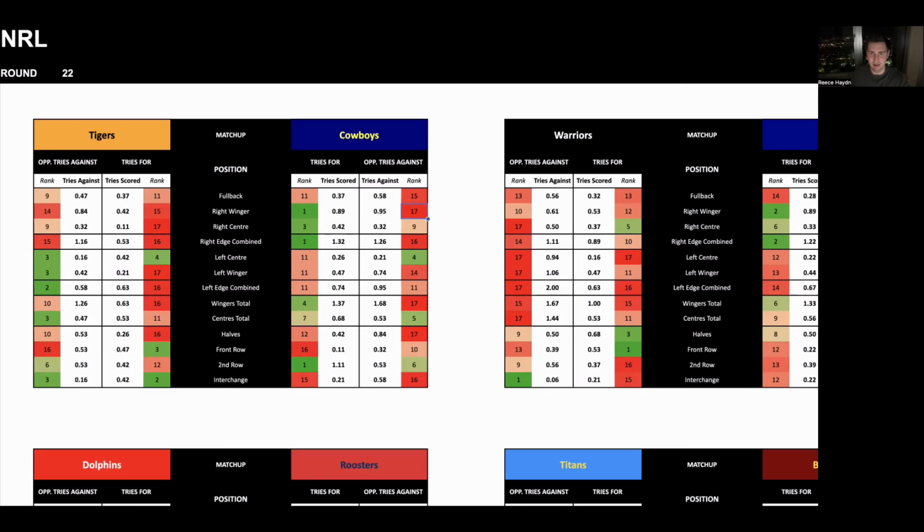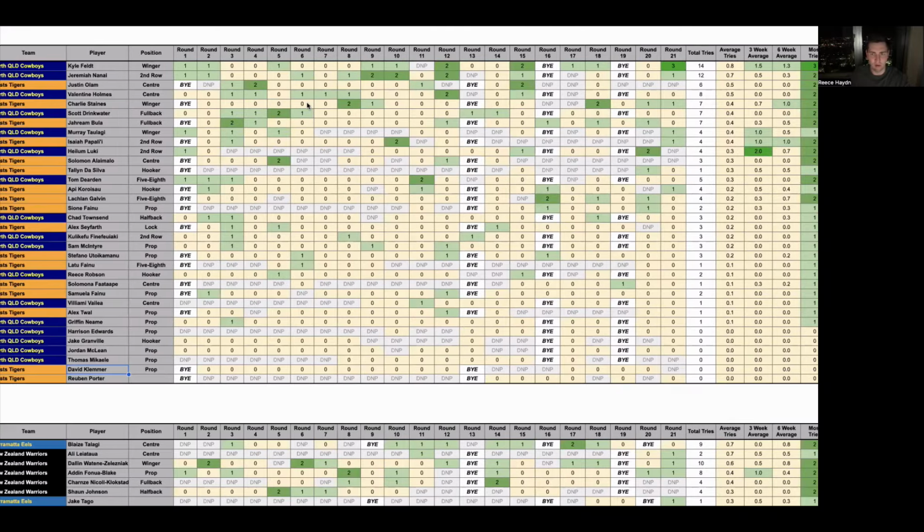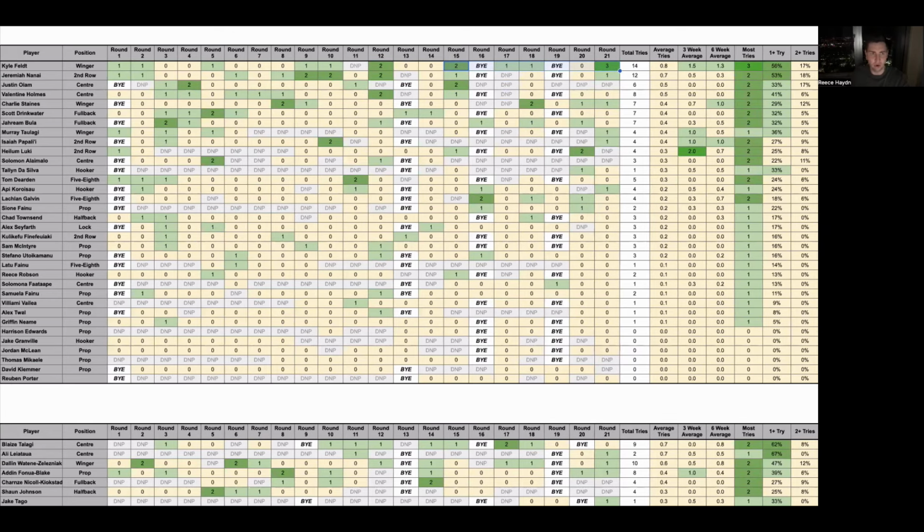That plays perfectly into the hands of Kyle Feldt for the Cowboys, who plays right wing. If we look at him overall on the season, he's scored 14 tries so far, averaging just under a try a game. He has scored in his past 5 games a total of 7 tries, and he has scored in 3 of the past 4 against the Tigers. So he's in really good form.